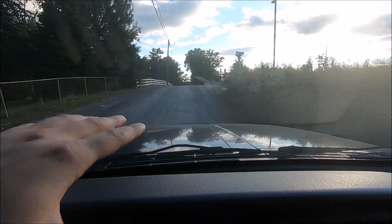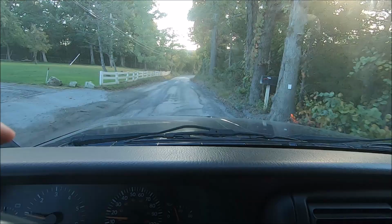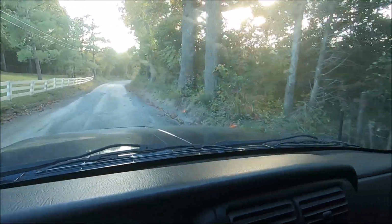Alrighty guys, so quick update here. After about half an hour of driving on a paved surface, we have now entered the gravel road. So I think a few more minutes on this gravel road here, and then we're going to get into that big open kind of field area.